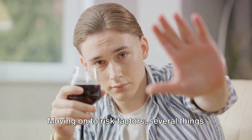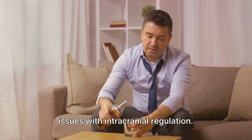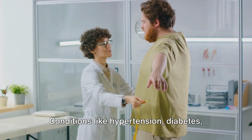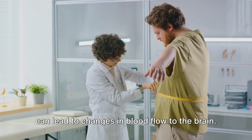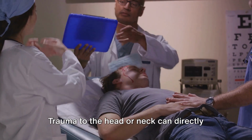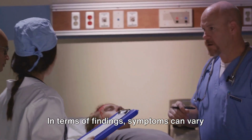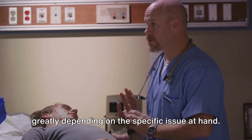Moving on to risk factors, several things can increase your chances of experiencing issues with intracranial regulation. Age is one, as older individuals are more susceptible. Conditions like hypertension, diabetes, and obesity can also play a role, as they can lead to changes in blood flow to the brain. Trauma to the head or neck can directly impact intracranial regulation, as can certain medications and substance abuse.